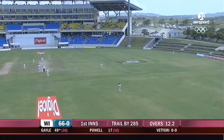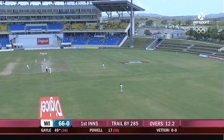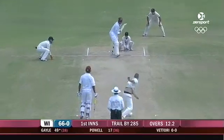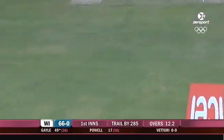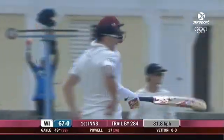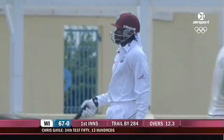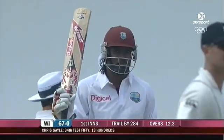Mid-off is an area where you feel Chris Gayle can probably hit it in the air if he gets over ambitious. You want to get a good fielder there, not the 37-year-plus Martin. 50 for Chris Gayle. So on his return to Test match cricket, he starts off with a 50. Well deserved too. He's a good player.